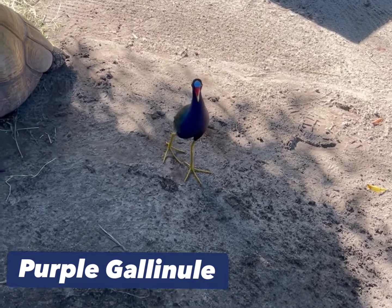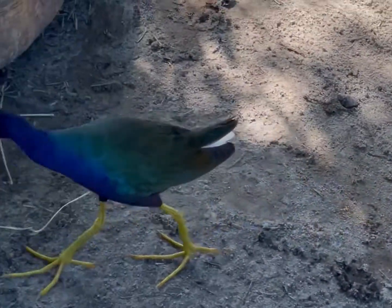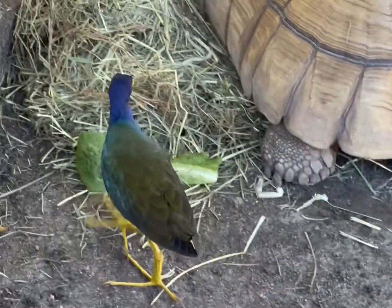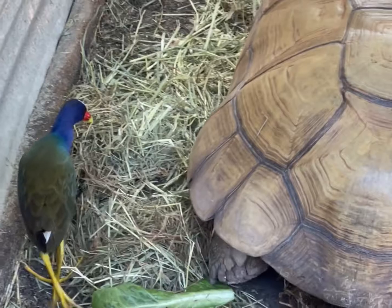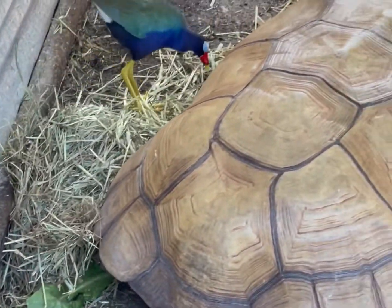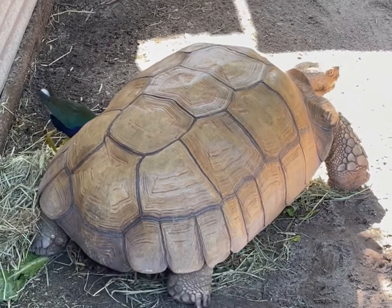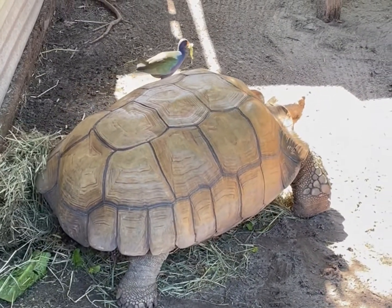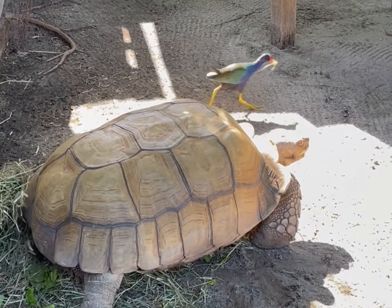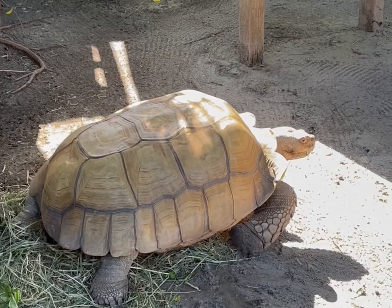This is the purple Gallinule. It is a species of waterfowl that we found next to this tortoise in Florida. They're a brightly colored species with, as you can see, those really bright feet, that red beak, that purple body, those green wings. So they're just really interesting looking. They're herbivorous, and they mostly just stay near water, but this one was in the tortoise pen.